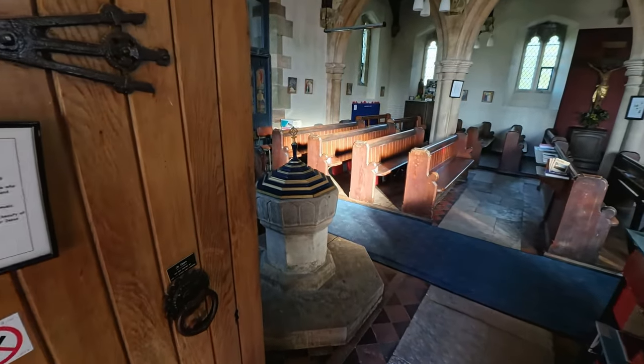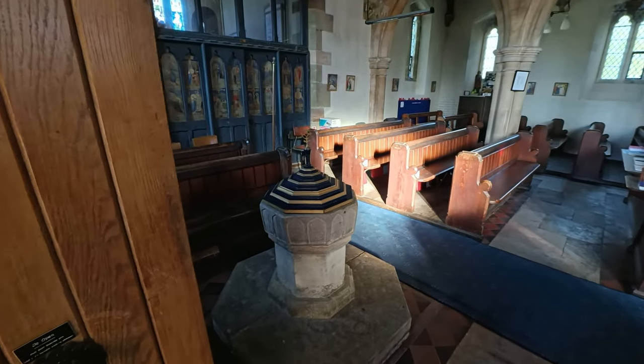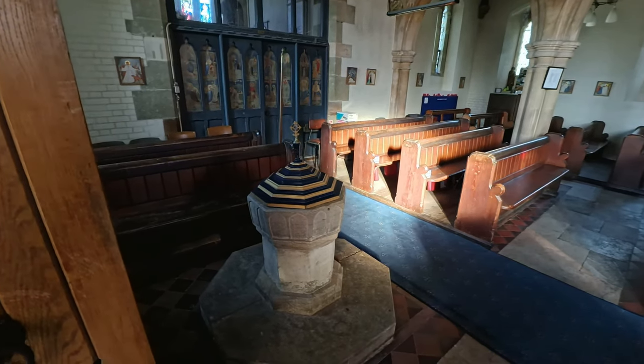Right, let's have a little peep inside. I haven't been able to find the lights, I'm afraid, so as usual, there's the font on the left hand side there.